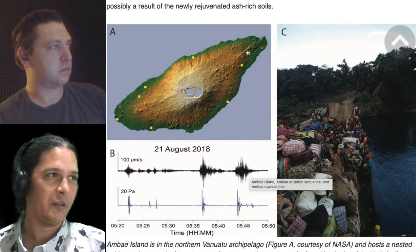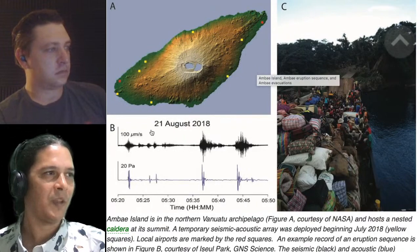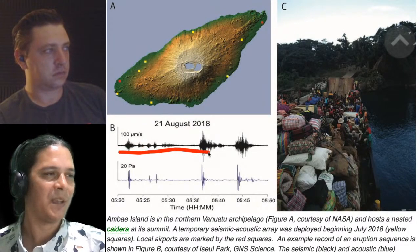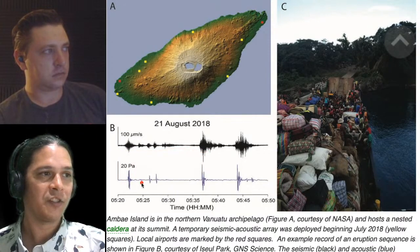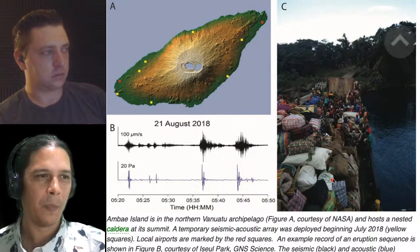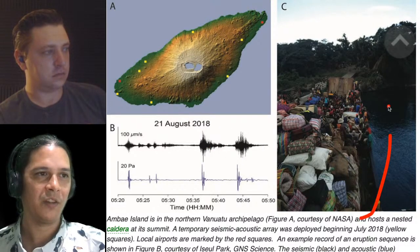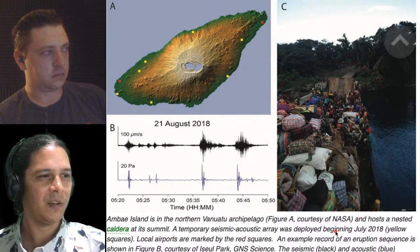Here is a NASA image of Ambai Island in northern Vanuatu, and some signals from seismic records and audio records of explosion pulses coming out of that volcano, enough to the point where they had to evacuate the whole island, as seen in this image here from August 21st, 2018.